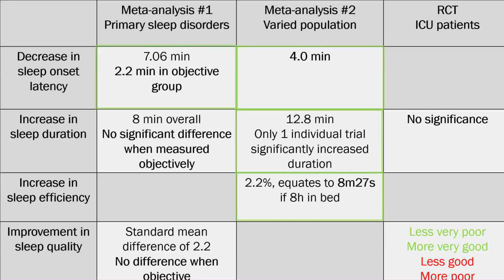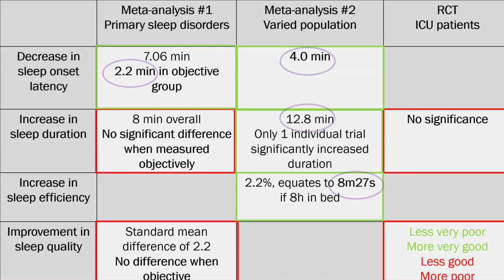So I outlined in green the ones that were statistically significant, or at least that I deemed to be significant. And then in red were the ones that did not work in favor of melatonin. So at this point, I'm going to ask you again to remember clinical significance versus statistical significance.